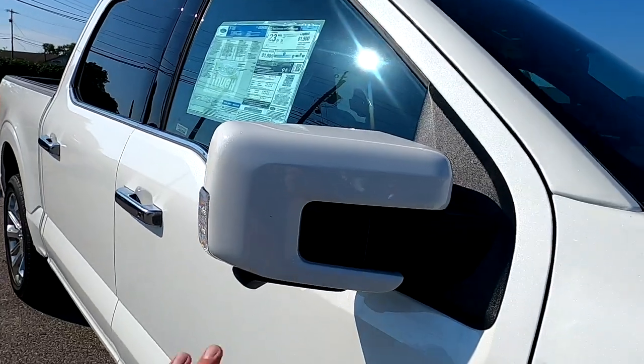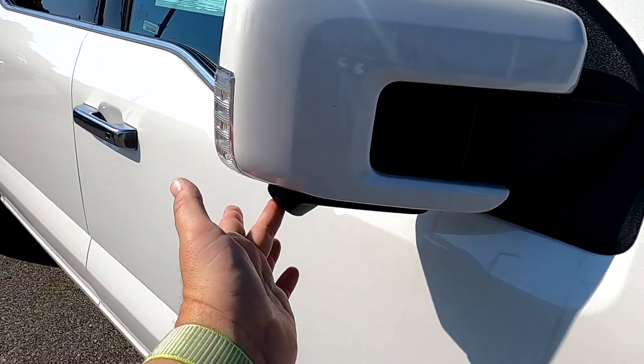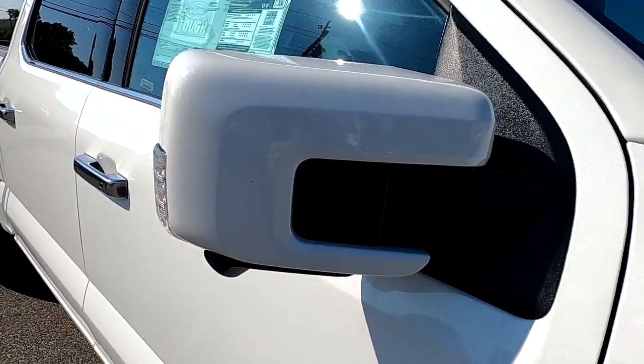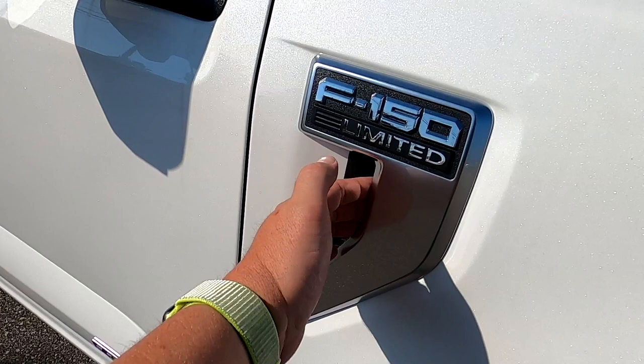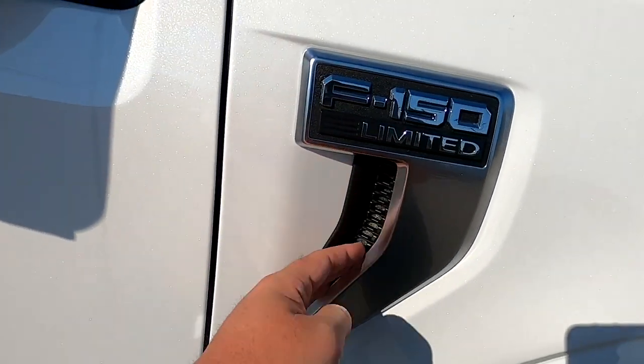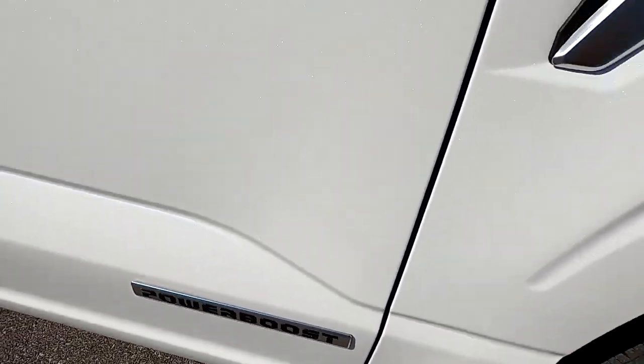Mirrors here, of course, are power folding mirrors. They do have LED repeaters here and cameras here for your 360-degree camera view. Down here on the fender badge, we do have the F-150 Limited here with an inlet here. It's a false vent, but... And then down here on the door, we do have the Power Boost logo.